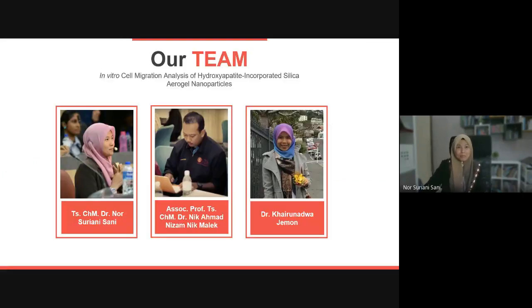These are our team. First, I myself, Suriani, Senior Research Officer of the Institute of Human-Centered Engineering, iHuman. My main research product is silica aerogel derived from sol-gel techniques, used to immobilize biomolecules and herbs, as biomaterials for soft and hard tissue applications. Second is Associate Prof. Technologist Chemist Dr. Ahmad Nizam. His expertise is in applied material science. And third is Dr. Khairul Nadwa, who is an immunologist and expert in cell tissue culture.